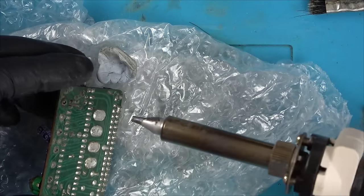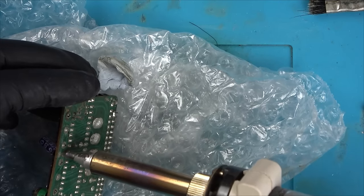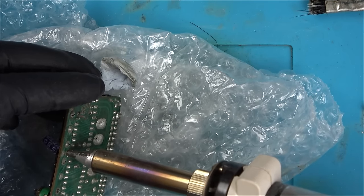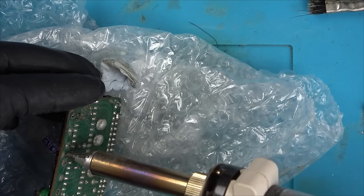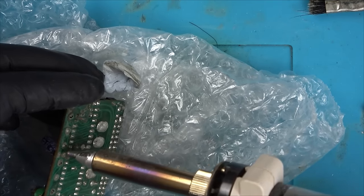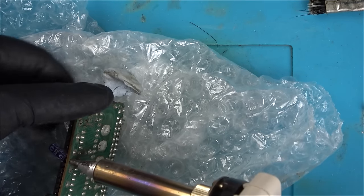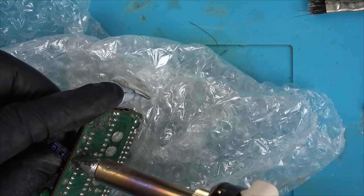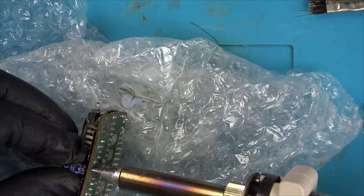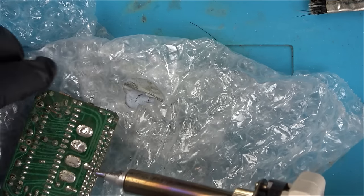Interesting, it's not wanting to melt. Is this melting here? Yeah, that's melting there. I think it's because it's so corroded. You'd think the heat would still make it melt though. Yeah, that really is horrible.